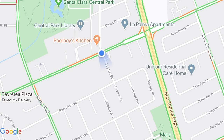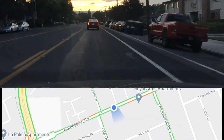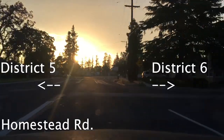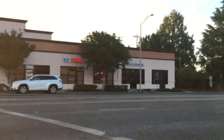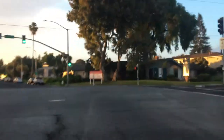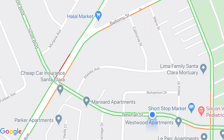We continue our way with Stan's glazed donut in hand, past the Taco Bell and the La Palma apartments to San Tomas Expressway, where we continue forward on Homestead, passing Los Padres. Remember, District 6 is on the right and District 5 is on the left. We turn right onto Scott Blvd. Remember, District 6 is on the right and District 5 is on the left. We now pass Saratoga Avenue, which now you can see on the entire map with the blue star. This is the Scott Newhall Curve. This is where Scott Blvd turns into Newhall Street.